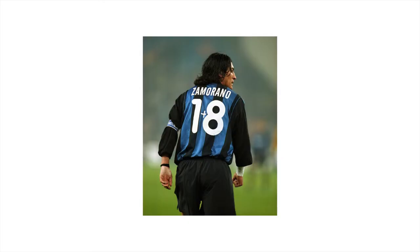So on top of all the lettering research, I started to learn lots about quirky stories involving players' choice of number. For example, Zamorano was so upset that Ronaldo took his number 9 shirt, he opted for this quirky 1+8 to make 9. So I thought by adding these stories into the book, it would add something more than design and appeal to the non-designer as well.